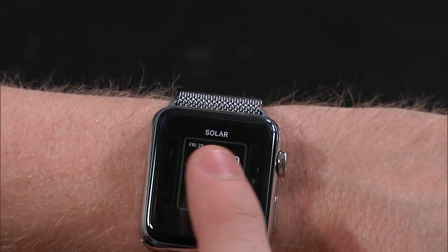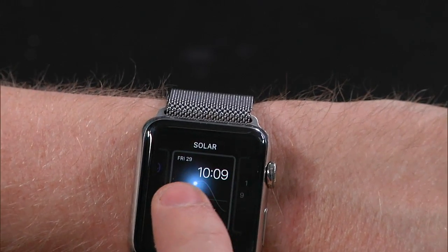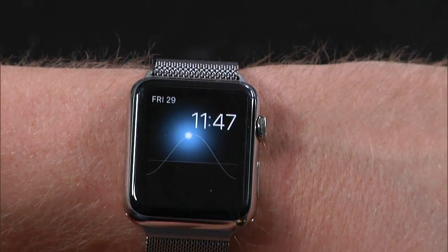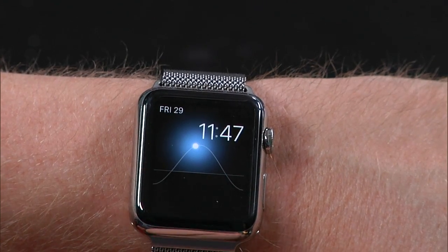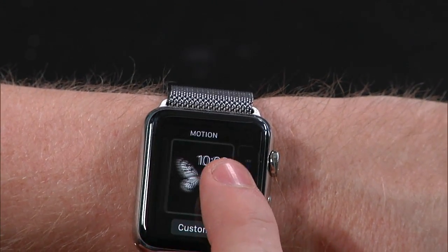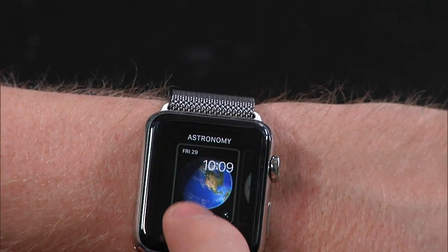Okay. There goes solar. No, here's solar. Solar I also love, and planetary as well. Those two you can only have one of, I guess, because there are no complications. Solar's neat. The ball is the sun. The line is sunrise and sunset, and it tells you where the sun is in the day. So that's dynamic as well, based on when sunrise and sunset are. I love that. It's something you can't do on a traditional watch face.